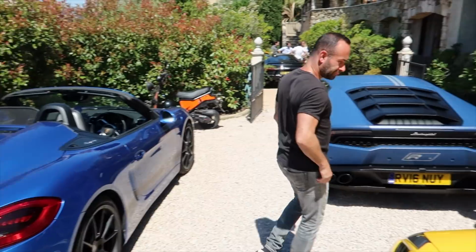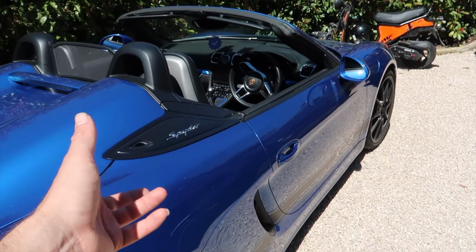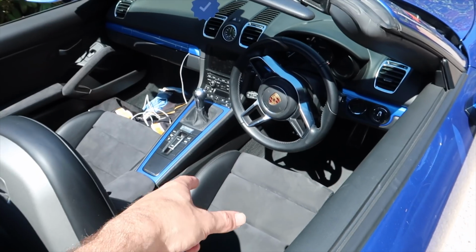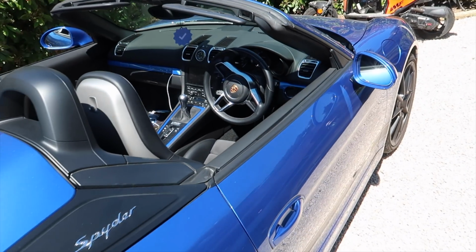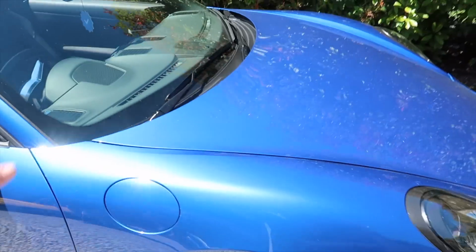You gonna drive this today? Yeah, I'll have a go in there, mate. I'm gonna billy it. Great car, absolutely great car, and I'm actually excited because I ordered one of these many moons ago. Instead it came as a GT4, but they gave me a GT4 instead, which I churned. But that is the car that I wanted, and Boxster Spider is an amazing, amazing car.